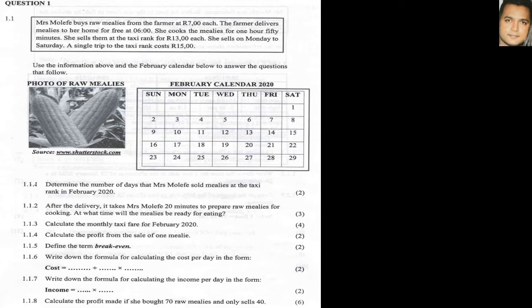So if we had to consider the fact that point A is the home and she had to go and come back, then you'll obviously have to cater for a double trip. So a single trip is from point A to point B, just one way. Okay, so continuing reading, we have 1.1, and obviously we have a calendar given to us, a February calendar.